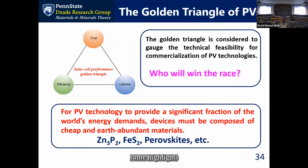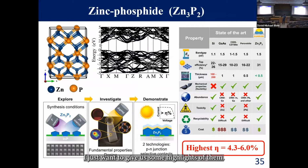So I just want to show you some highlights of some recent work we did on those three systems, these materials, which are all earth-abundant materials. We call them zinc phosphide, pyrite, and perovskite, which I've worked on recently with a number of people across the world. I just want to give you some highlights of them.